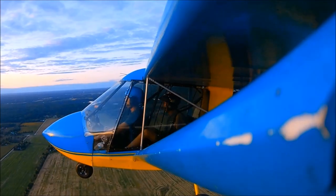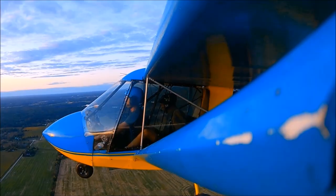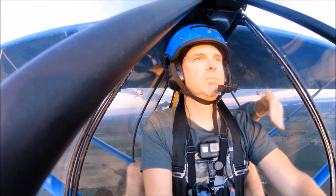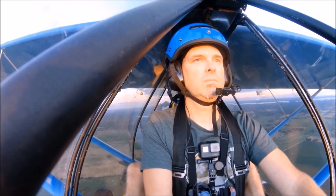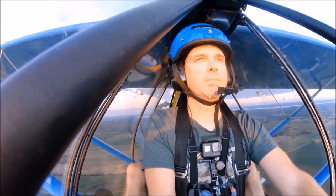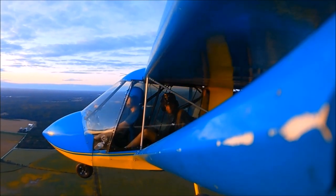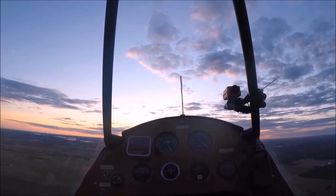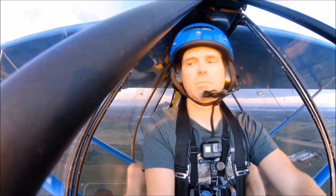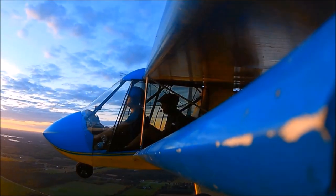Looking now to your right. Once we get on the other side of the runway there, we're going to make a 90-degree left turn, so we're parallel to the runway, and that'll put us in the downwind. Okay, let's turn 90 degrees left. Okay, we're a little high now. Drop us back.